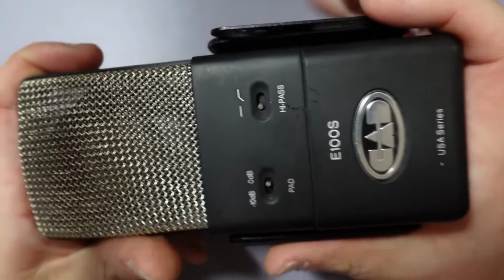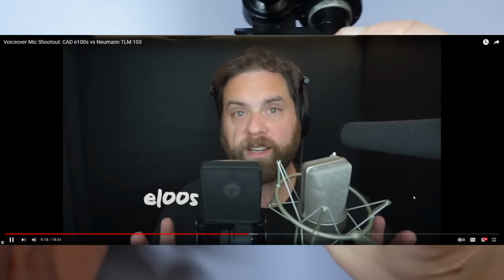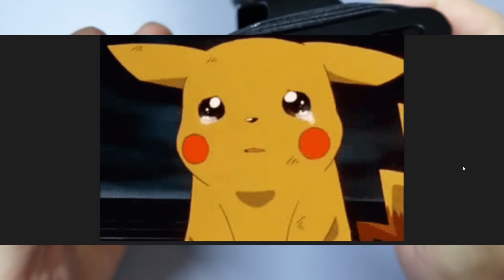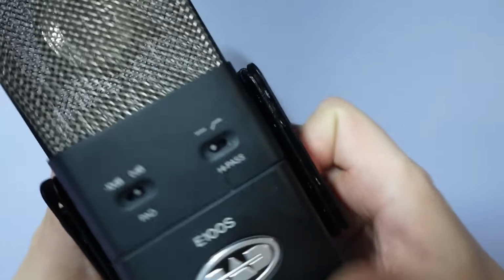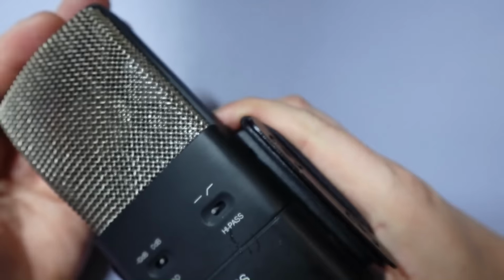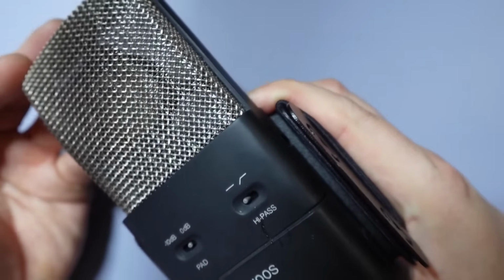All right, so this is the CAD E100S. This is the Bootleg Junkie microphone, and it breaks my heart that I'm actually making a video to say not to get this microphone. But let me explain. This microphone is a classic. It's a beautiful microphone. It sounds great, but there are serious problems with this microphone.